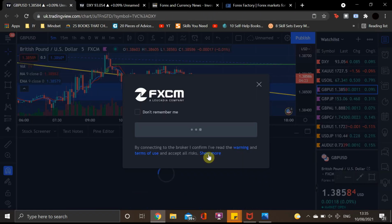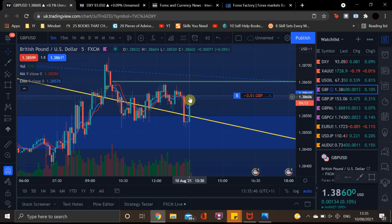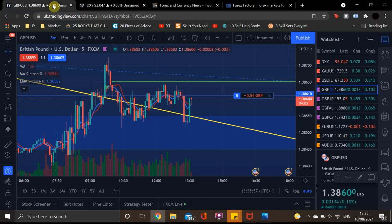Yeah, I've only got one trade going on today, GBP USD, so we're just going to focus on that. Nothing wrong with focusing on one pair. The pros always tell you to focus on one pair. So I think where my stop loss will be is surely at the trend line. That's where my stop loss should be. Surely.